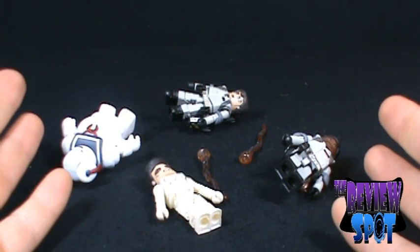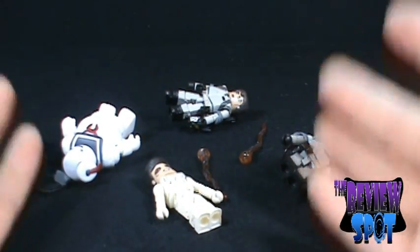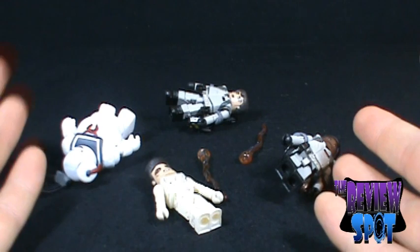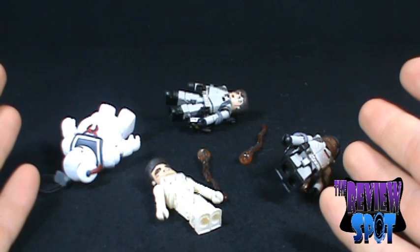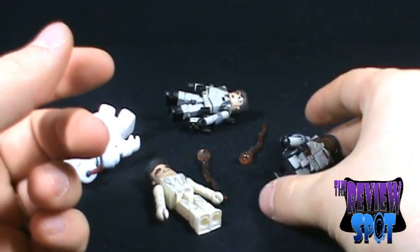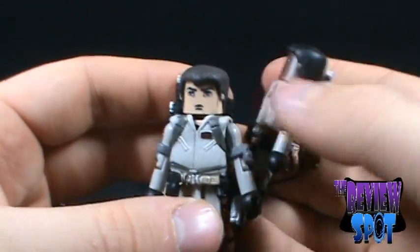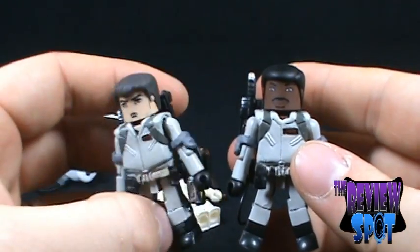Bit of a disappointment with these figures in the fact that if you've been collecting the Minimates from the Ghostbusters line before, you're going to notice a lot of figures, or at least half the figures, carry over from the previous waves. Anybody want to take a guess as to which two? No? If somebody said the Ghostbusters, you'd be absolutely correct. Both Winston Zeddemore, as you can see here, and Ray Stantz, as you can see here, both of them carried over from the individual 2 packs. The individual 2 packs featuring the ghosts.